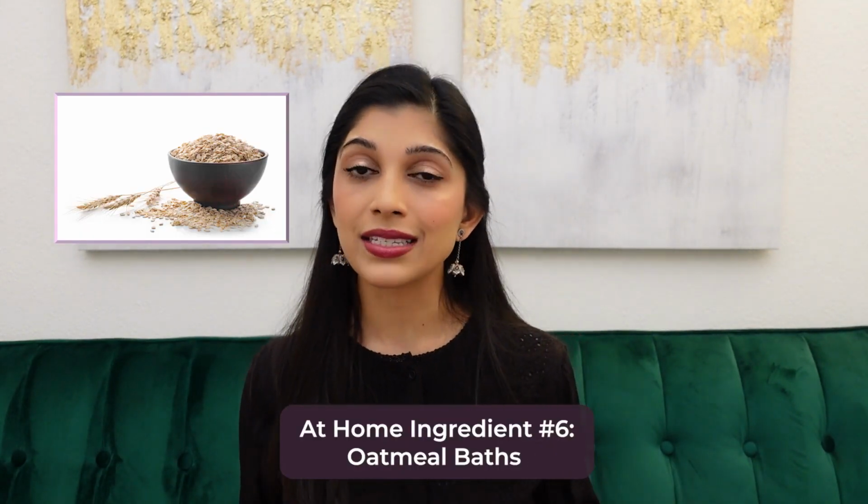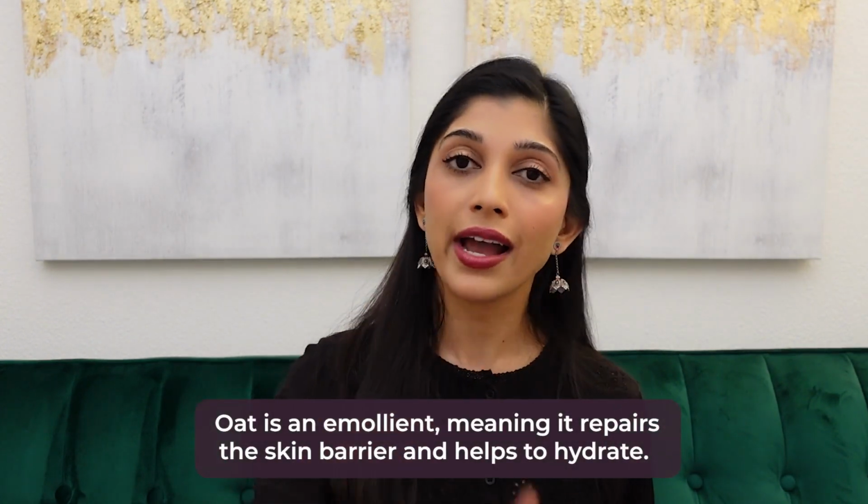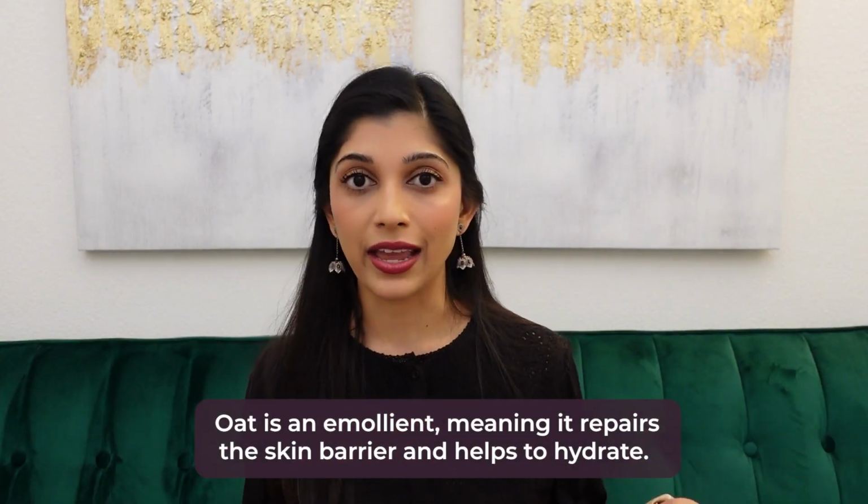Now the next at-home remedy that you can try is oatmeal baths, especially if you have dry skin or eczema-prone skin. In fact, Aveeno Skincare uses oats in its products for its eczema line because oat is an emollient, meaning that it not only helps to hydrate, but it can also help repair the skin barrier. So I really love oatmeal baths for eczema patients.